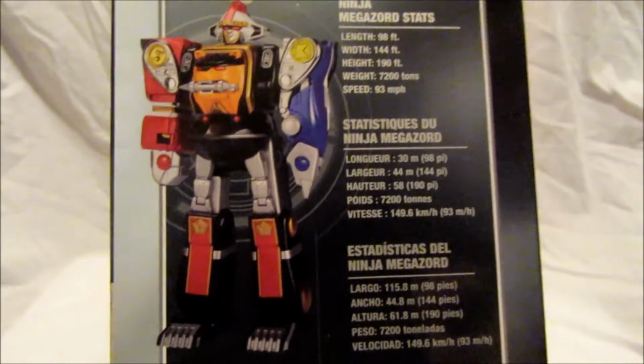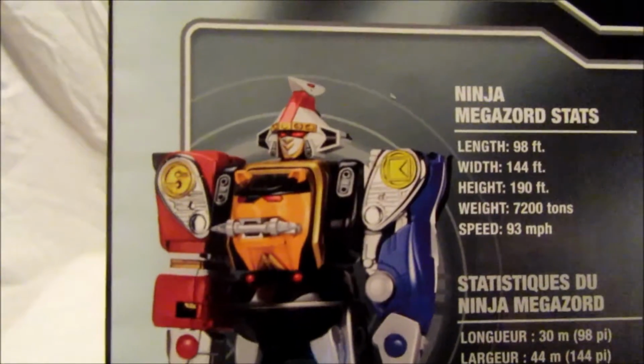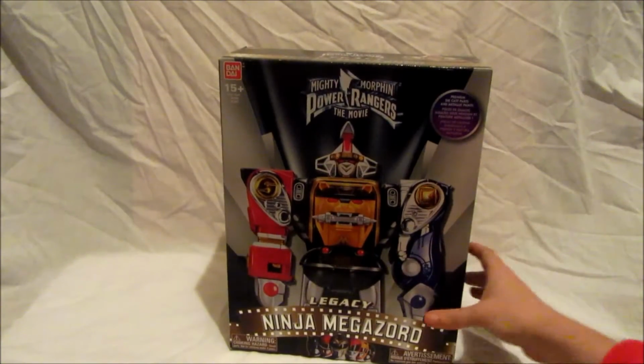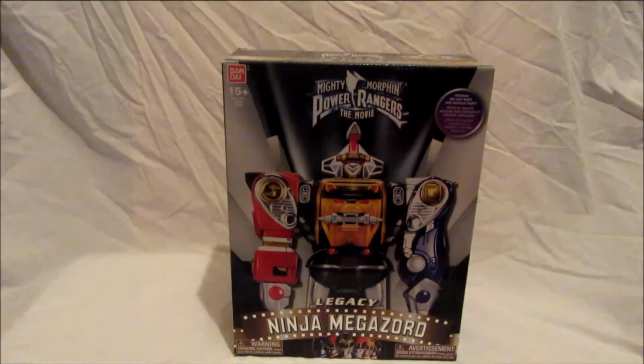Anyway, so here, as you can see, this is really cool. I like they added these Ninja Megazord stats, so length, width, height, weight and speed. So, without further ado, let's open this bad boy up and see the contents.